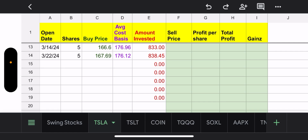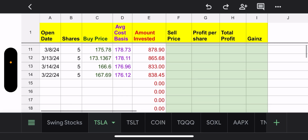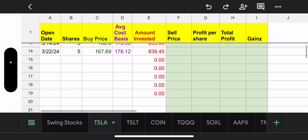So anyway, I own 55 shares. If Tesla goes up next week by a decent amount, then I'll start to sell my batches. If I have to continue to buy these and I get up to 100, then I'm just going to sell a call, because I'll own 100 shares. That's one contract. And I'll just sell calls on Tesla until it gets assigned.